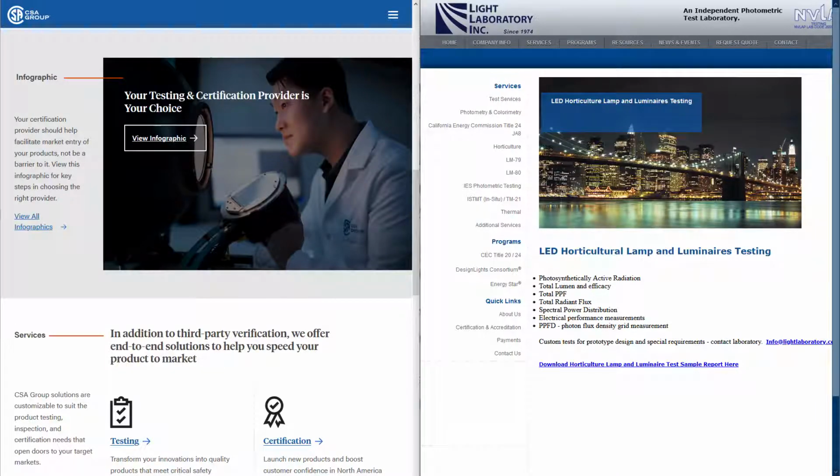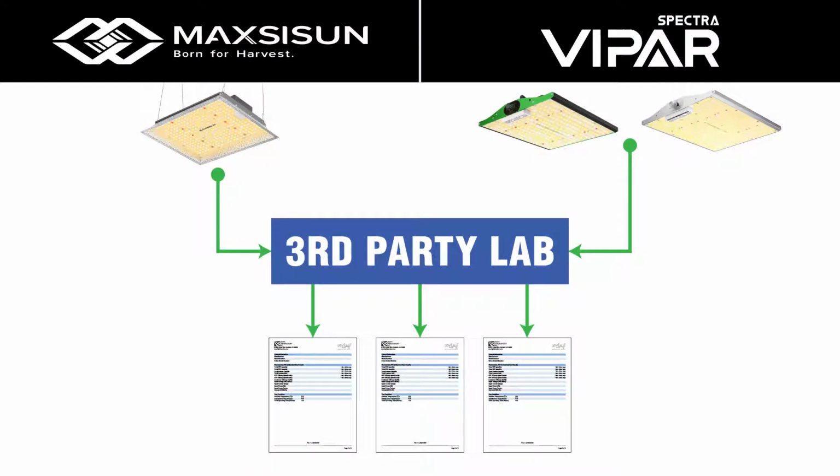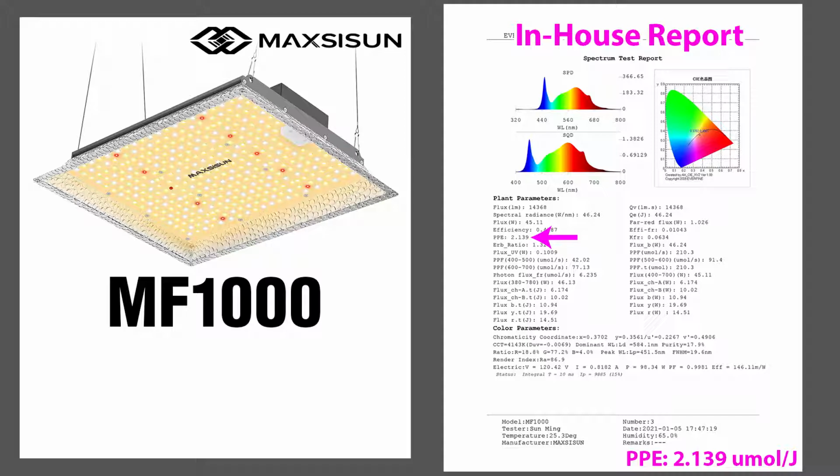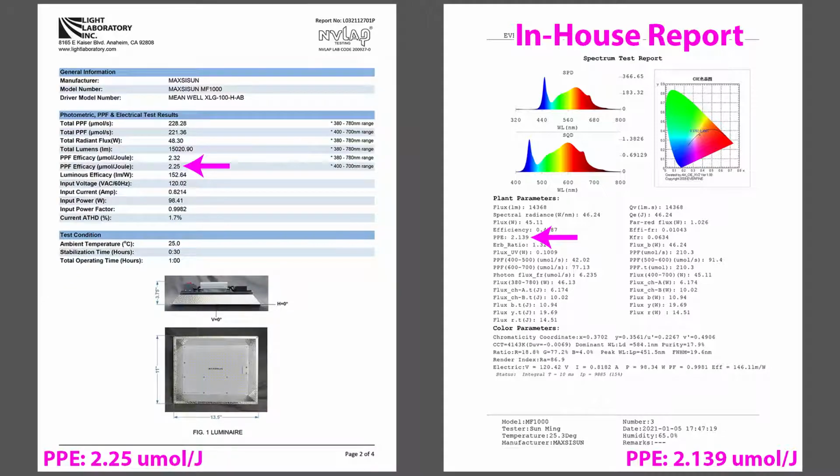These in-house reports are great, but not always perfect. The best option, the gold standard, is independent third-party lab testing. Both Maxsisun and ViparSpectra were interested in this to verify their product quality, so kudos to them. Maxsisun's MF1000 in-house test report showed a PPE of 2.14. They sent a unit to Light Laboratory, an independent third-party lab, and their testing showed a PPE of 2.25 micromoles per joule. This further verifies Maxsisun's authenticity.